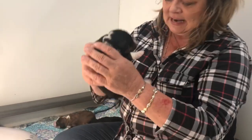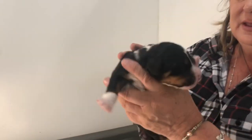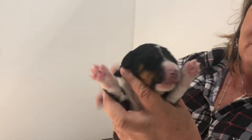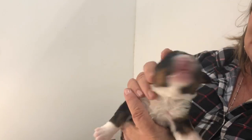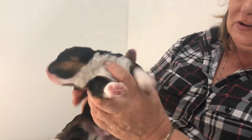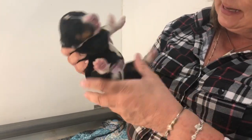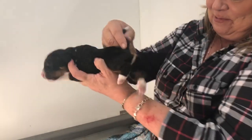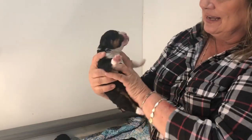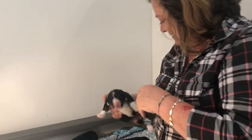Okay. And this loud mouth here, yes, this is a little boy. He weighs 1.5 pounds. He's got the tri-coloring on his face, the brown here, the black right here, and some brown on his legs. He won't stay still right there. He's mad. Okay, he's got the brown on his tail. So he's a burning love, yeah.